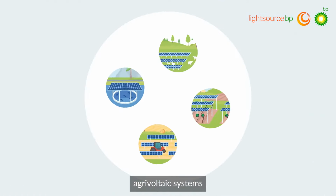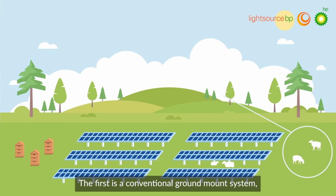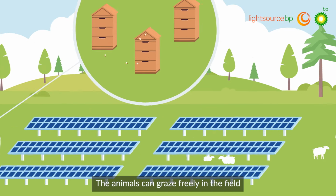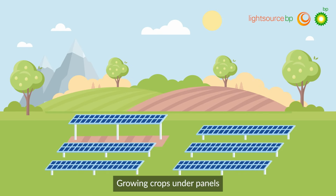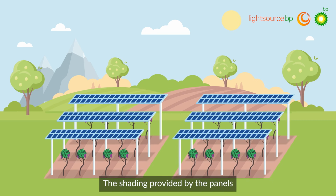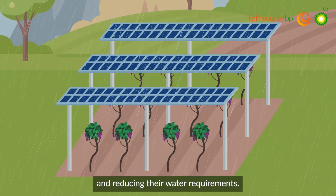There are a range of different agrivoltaic systems and configurations that cater to different agricultural activities. The first is a conventional ground mount system, which is compatible with livestock grazing and beekeeping. The animals can graze freely in the field and even enjoy some nice shelter provided by the panels. Growing crops under panels tends to be a bit more complex, and this is when we'd usually see an elevated PV system. The shading provided by the panels can actually be beneficial to the crops, protecting them from extreme weather and reducing their water requirements.